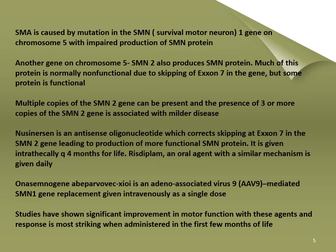Nusinersen is an antisense oligonucleotide which corrects skipping at exon 7 in the SMN2 gene, leading to production of more functional SMN protein. It is given intrathecally every 4 months for life. Risdiplam, an oral agent with a similar mechanism, is given daily.